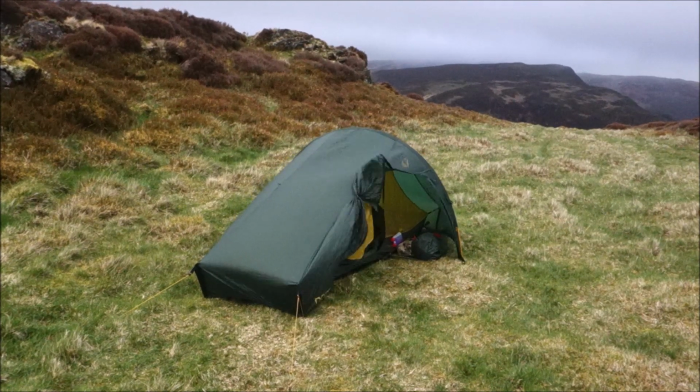This is the best place. It is super windy up top there. So, nice. I have found my pitch on Gamallt. I've never camped on Gamallt before, and this is the first pitch. I would imagine that this is the best pitch on Gamallt because it's all exposed, and lots of tussock grass and heather. Very few opportunities, but I just spotted this right in a dip. Absolutely brilliant. Shelter either side. So that's the best spot.